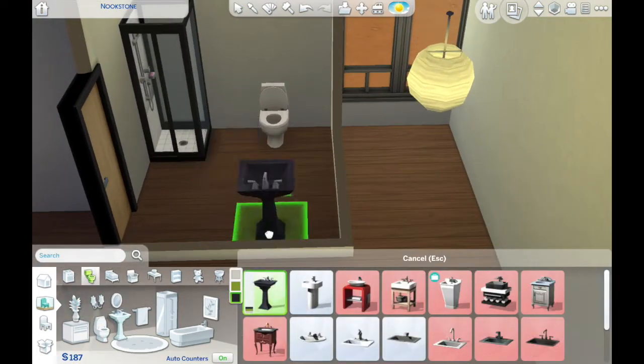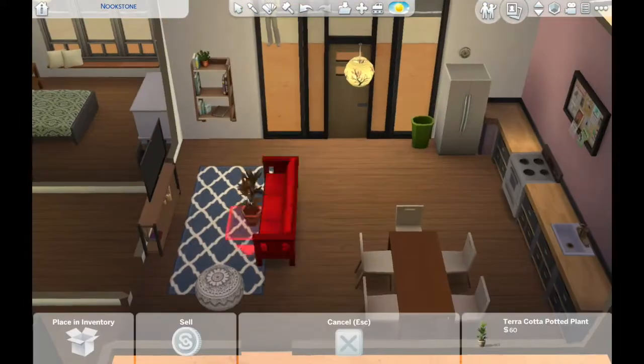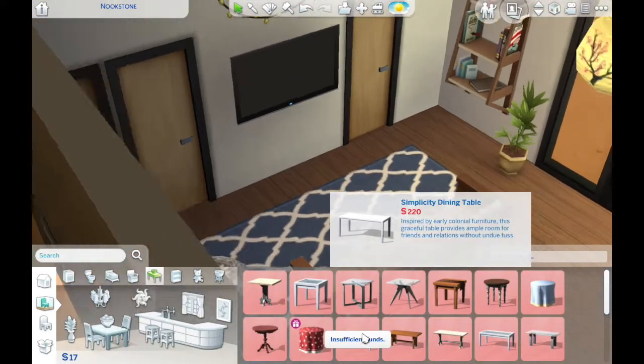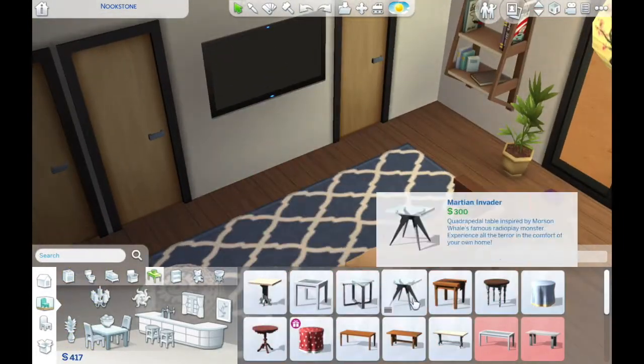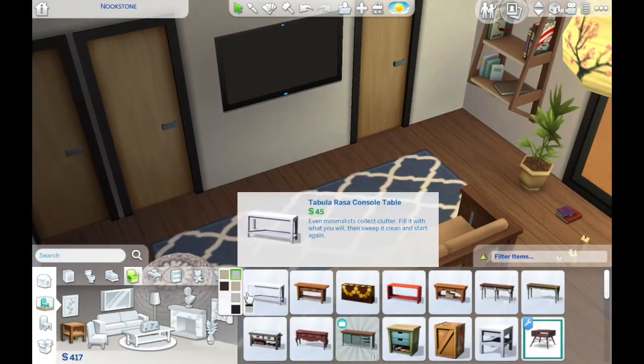I kept the bathroom really simple and tried to make it as cheap as possible. It's literally just the bare minimum for a bathroom. I then realised that my custom downloaded content was way too expensive and tried looking for something a lot cheaper to add into the room.